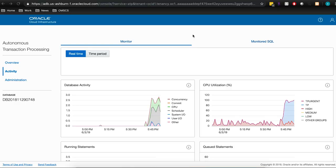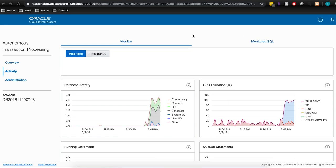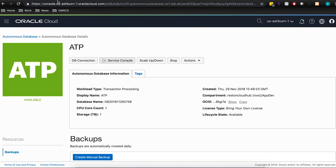Okay, now you have seen how the process is set up. Let's take a look at one scenario that happens to every e-commerce website. It is Cyber Monday and the site is getting hit with heavy traffic. There are a lot of customers browsing items and trying to check out before the deals are gone. On our ATP monitoring console, the CPU utilization is at 100% at this time due to heavy traffic. With the power of a scaling autonomous database, we're going to do that through the console and accommodate this load.